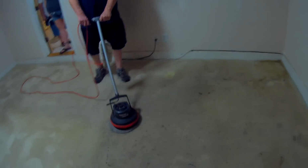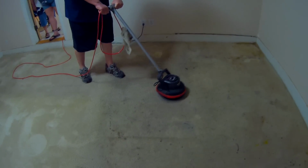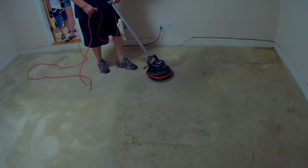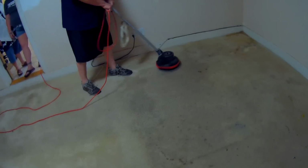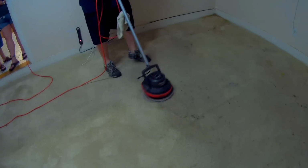Holy shit. You would not believe how clean this carpet is getting. I am amazed. I'm going to send you before and after pictures. I'll call you back. Bye.